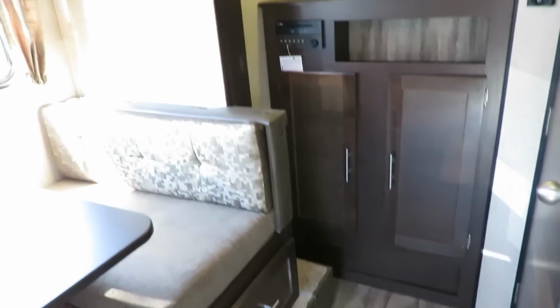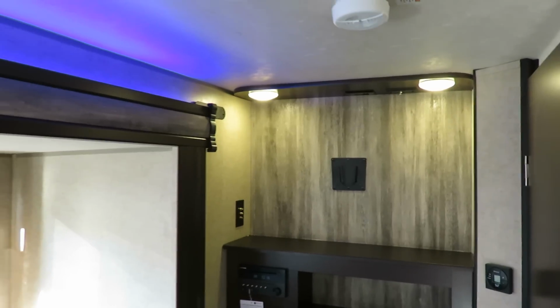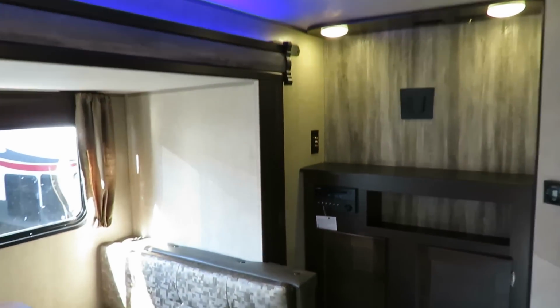Our entertainment center has this almost reclaimed barnwood look to it, and it ties into the whole natural earth tone decor that we have going on here.